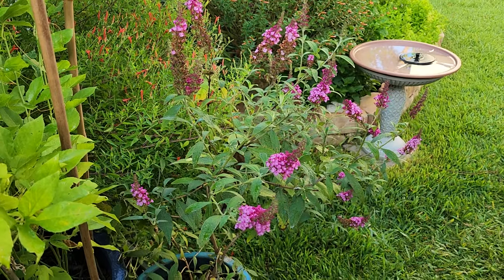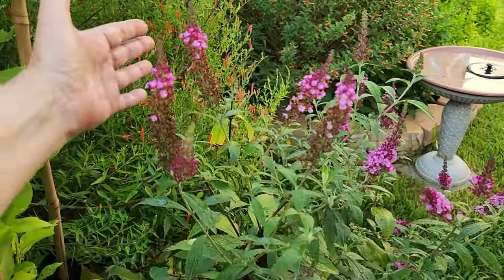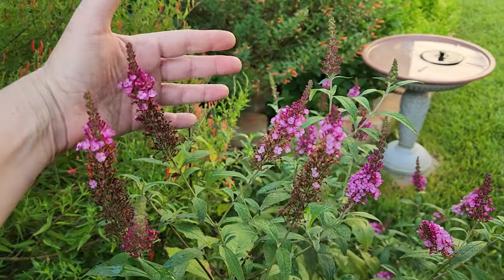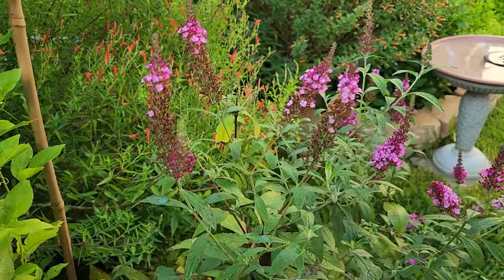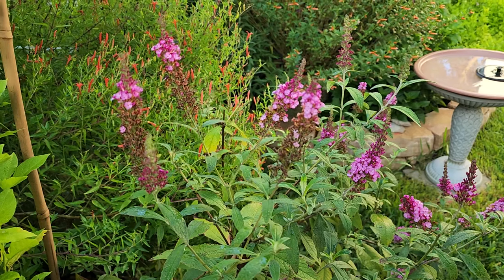So I've had 10 different butterfly bushes in my venture. And the only ones that I still have surviving are the ones that are in containers. And this happens to be one. I've had this now for, I think this is going on its fourth year.